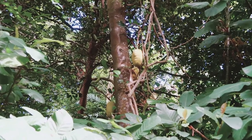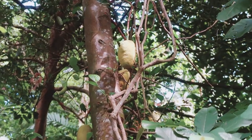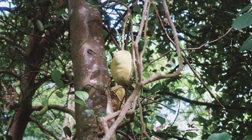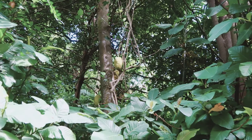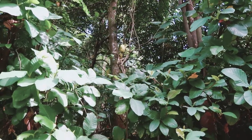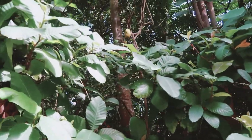I think I've spotted durian. Is that durian? I'm pretty sure that it is. We still haven't tried durian. If you don't know about durian, it's a really smelly, incredibly smelly fruit. You can't take durian in taxis and things in Asia.